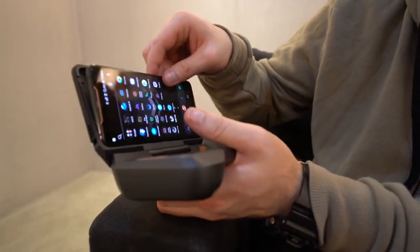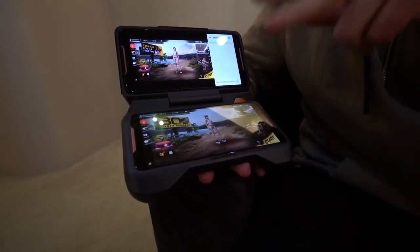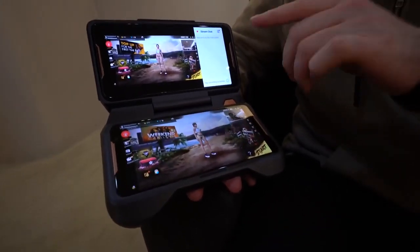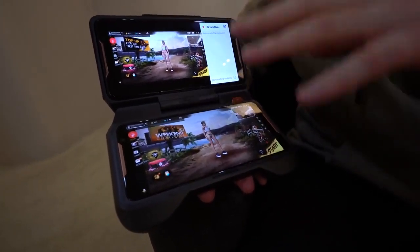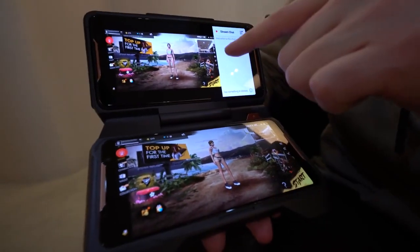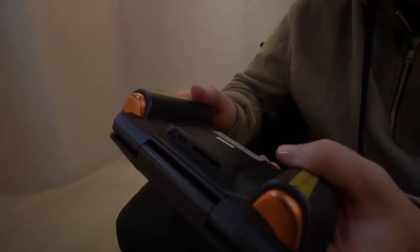So the phone can be extracted from here and inserted. You can actually do two different things on each of the two displays. Maybe in the future, one thing on both once developers get access to this particular device. Right now, the setup is a game on the bottom and then Twitch on the top. The ability to stream mobile gaming on Twitch with chat in one pocketable little situation.